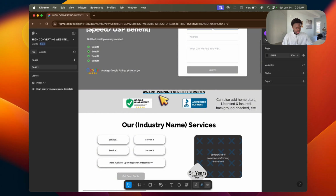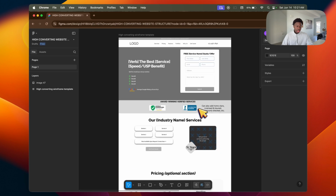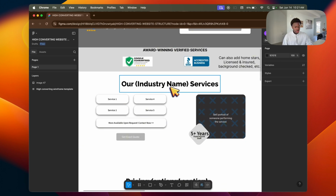So here we have the Google Guaranteed little badge, accredited business from BBB. I think this is only in Canada. I'm not sure exactly, but sometimes some of my clients send me those logos. It works. And then, of course, you can add HomeStars if you're working with service businesses like home renovation companies. They're on HomeStars, and I believe that HomeStars gives a lot of awards, so you can pretty much just ask them. And then, industry name services, or lawn care services.